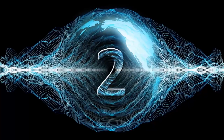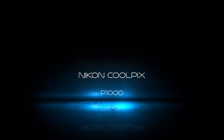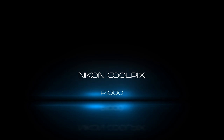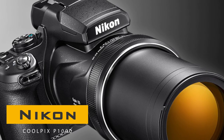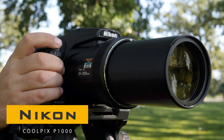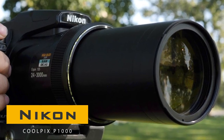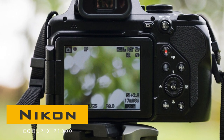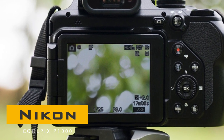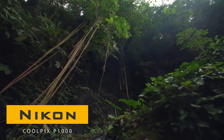Coming at number 2, Nikon Coolpix P1000. 125 times optical zoom, anyone? Pros: unique 125 times optical zoom, good handling. Cons: plasticky finish, slow overall performance. The Coolpix P1000 is the follow-up to the P900 and stretches what we've come to expect from superzoom cameras that bit further. The reason is the lens.